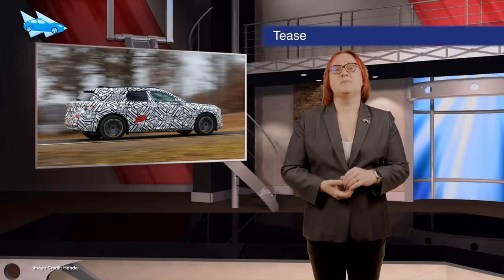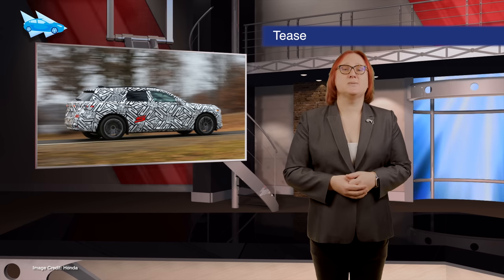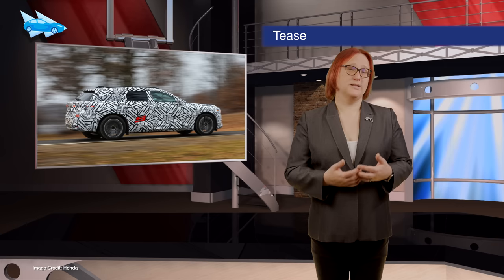Acura has teased images of its upcoming ZDX electric car undergoing testing at one of its facilities. Honda says the ZDX will debut next year as a 2024 model year vehicle and will be offered in both standard and Type S performance guises.